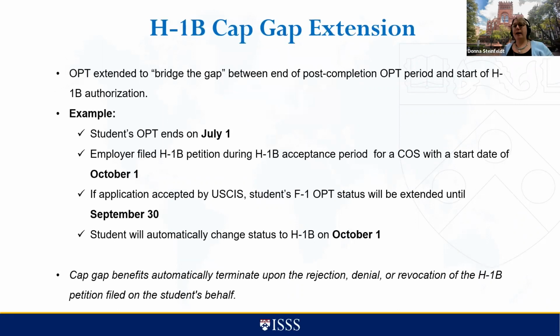All right, I'm going to go through the CAP-GAP extension. This is what CAP-GAP is, basically: an option when you're at the end of your post-completion OPT, whether it's 12 months or the full 12 plus 24 months, and you're going to be starting an H-1B. The CAP-GAP can bridge the time between the end of the OPT and the start of the H-1B.